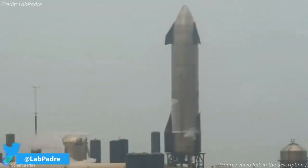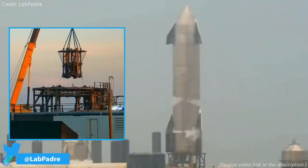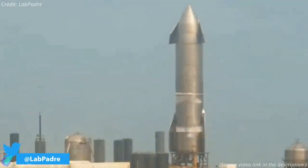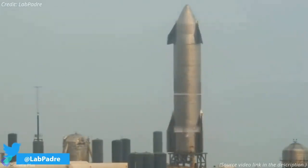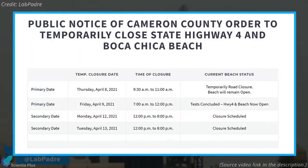SpaceX will most likely spend another 1 or 2 days inspecting Starship SN-15 and removing the hydraulic ram used to simulate thrust from the launch mount. Once SN-15 and its mount are cleared, SpaceX can move into static fire tests. A recent public notice of Cameron County ordered a temporary road closure on April 12 and 13, indicating that SpaceX is planning to conduct the next round of tests on SN-15 as early as Monday.